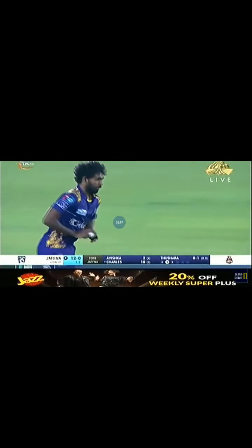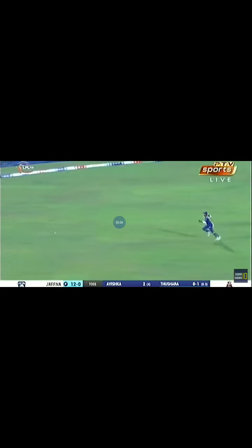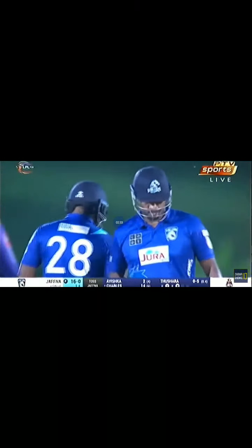Fortunes have changed for the Galle Gladiators after this man came into the team. He's been brilliant. Great foil for Mohammad Amir. Push through the offside. Just opened the blade. Didn't try to overhit it. And it will go for 4. My 11 circle champion shot.